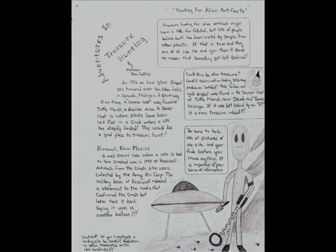This silver and gold droplet was found in a saucer nest at Tuttle Marsh near Oscoda and Tawas, Michigan. If it was left behind by an ET, it is a rare treasure indeed. Be sure to take lots of pictures of the site and your finds before you move anything. It is important to preserve as much information as possible.